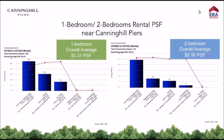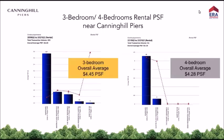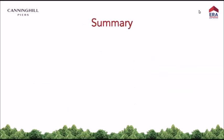All right, and if you zoom in, this is $5.30 for 1 bedroom, $5.10 for the 2 bedroom. Even though 3 bedroom, 4 bedroom, typically buyers will buy Canninghill Piers for own stay, but sometimes they will want to rent it out for the first few years before they move in. So if you need to quote them, you can show them these slides. $4 plus per square foot.